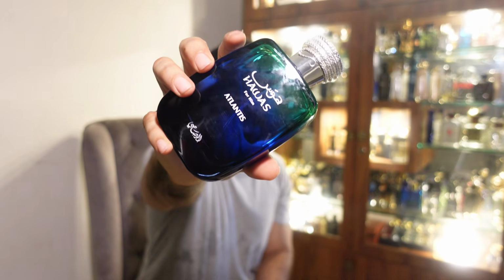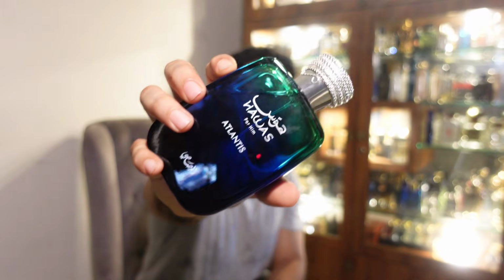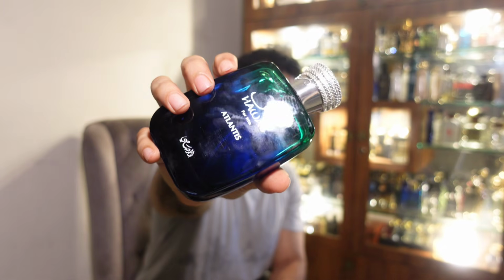Now talking about the smell, in the opening it gives that earthy, smoky, mossy feel. To describe it in very simple layman's language, if you have smelled an ashtray filled with water, which is smoky, a little dirty, a little earthy as well, that is exactly what you're going to smell with this one. If you're a big fan of that, the people who smoke might enjoy that smell. It smells exactly like the ashtray filled with water. That is how this is going to smell in the first 30 minutes.